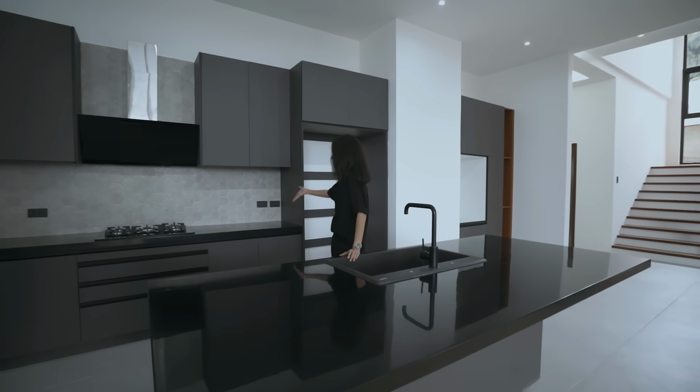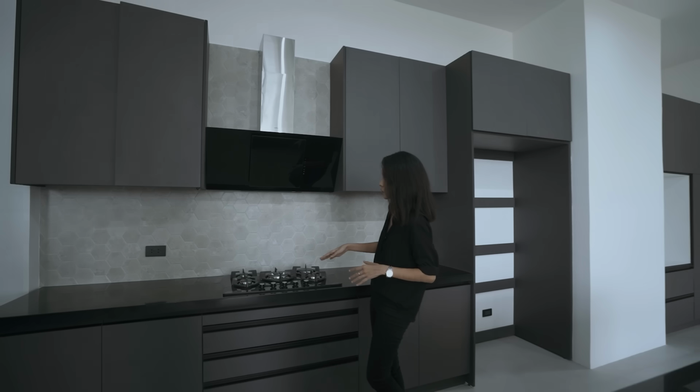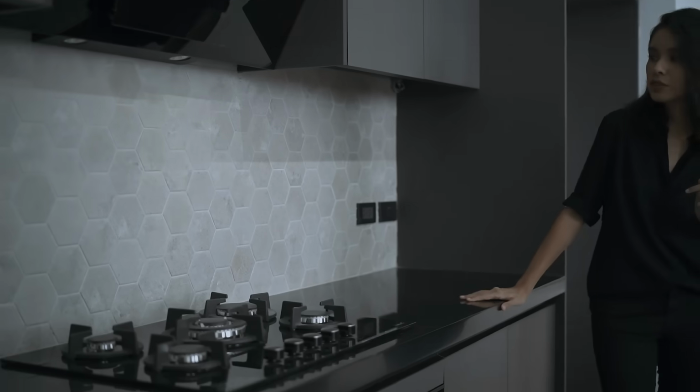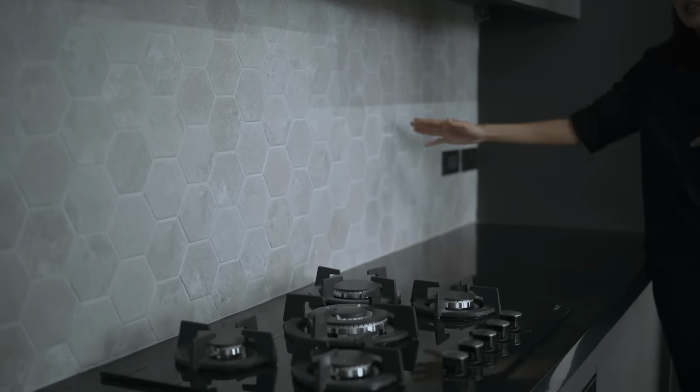And then over here, of course, we have more of the sleek goodness. So your range, cabinetry, your counter again, all very, very dramatic against your honeycomb tiles here in the back that acts as your backsplash.